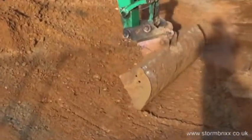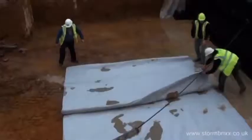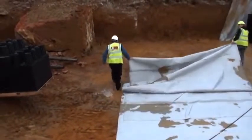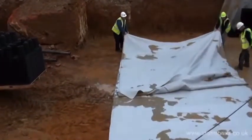The ACO infiltration geotextile is positioned to drop into the hole. It is then evenly laid out, leaving enough of the material to wrap up the sides and on the top. For an installation of this size, the geotextile is laid in strips.